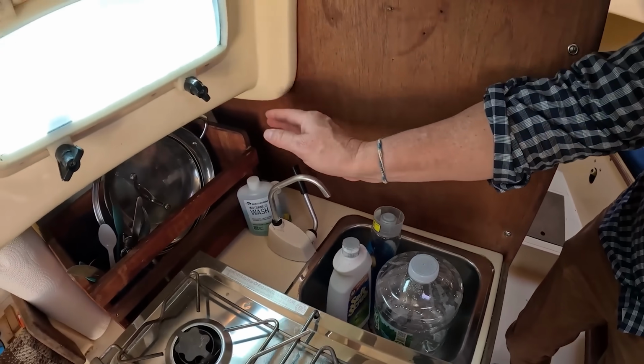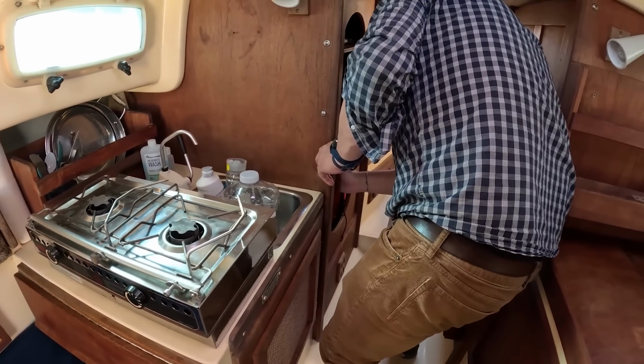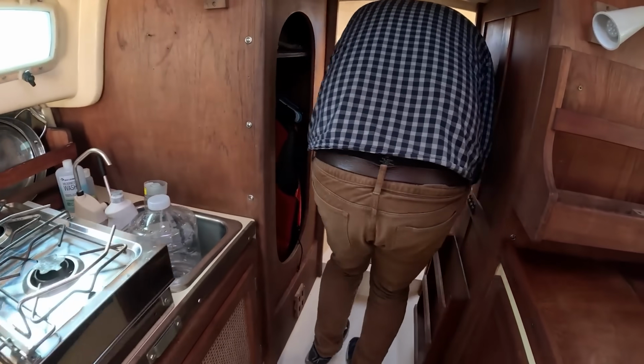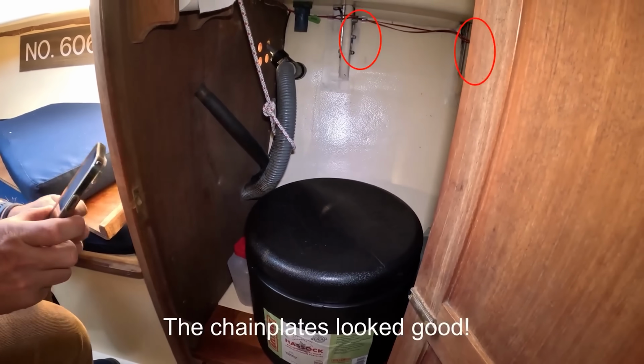Inside, it's tight but practical. Think simple berths, a small galley, and just enough room to stow what you need. Living aboard long-term would be cozy, no doubt, but for solo sailors or determined couples, it works.